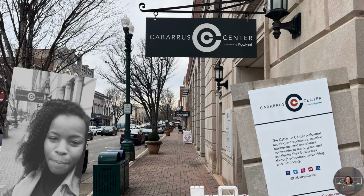Charlotte area residential and commercial broker Brooks here. Let's see a bit of downtown Concord today as we check out the Cabarrus Center meeting and co-work space.